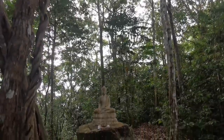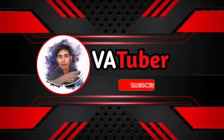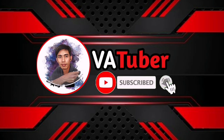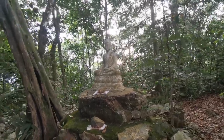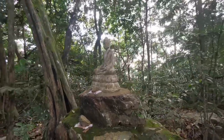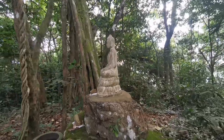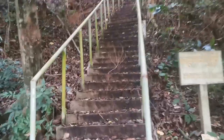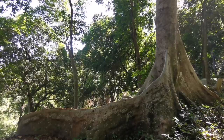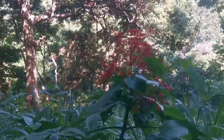The Little Buddha on the mountaintop of Kep National Park is a popular tourist attraction in Cambodia. The statue is situated on the peak of a mountain, surrounded by beautiful scenery in lush greenery. Visitors can hike up to the top of the mountain to see the statue and take in the breathtaking views of the surrounding countryside.